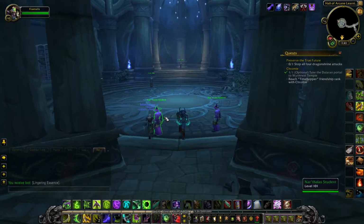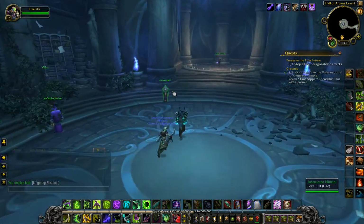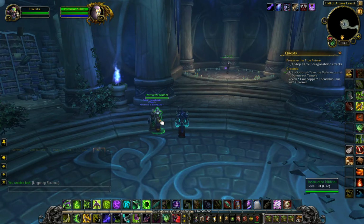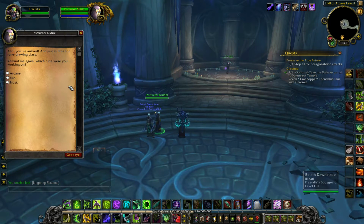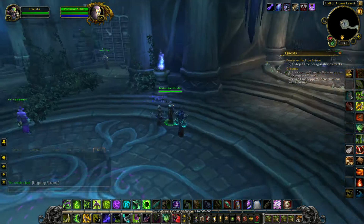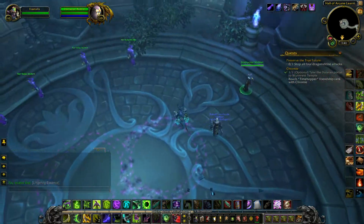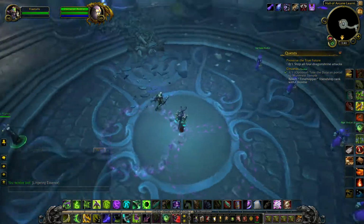central Azsuna. When used, you'll find that the NPCs within this room change to living people instead of ghosts. First, speak with Instructor Nidriel to go through the rune-drawing exercises that you've probably already experienced with world quests. Simply walk within the boundaries of the dashed circle lines found in the center of the room.